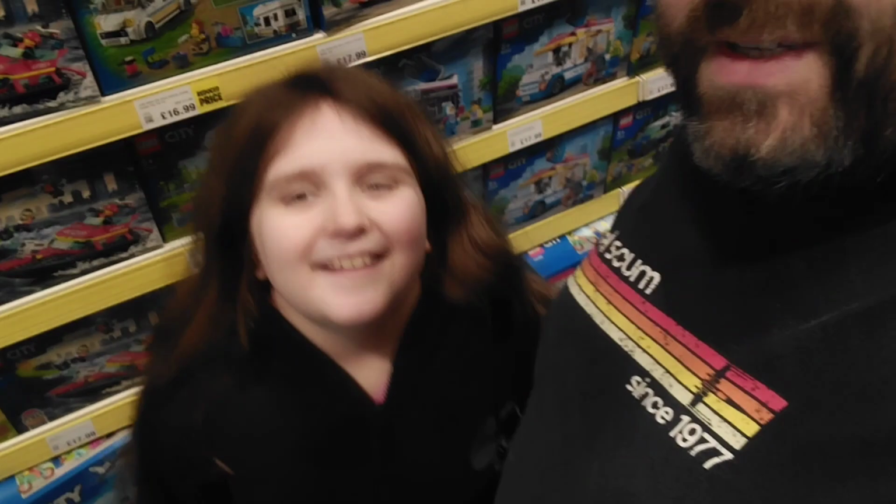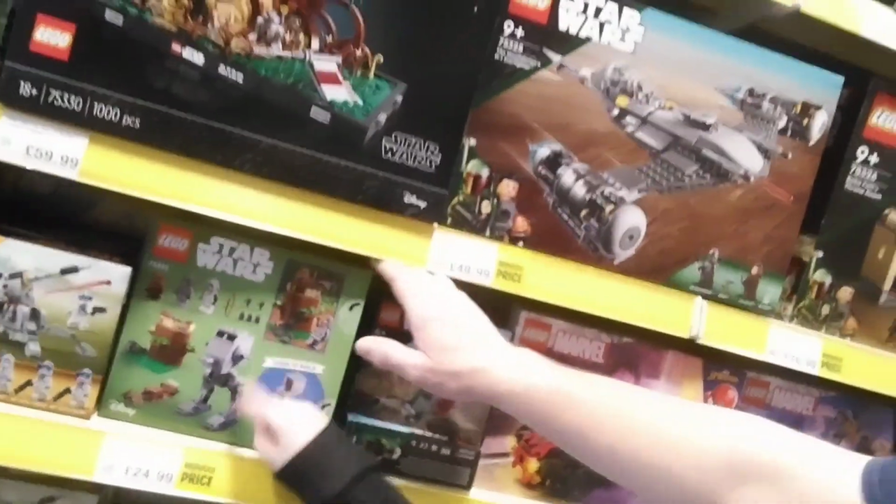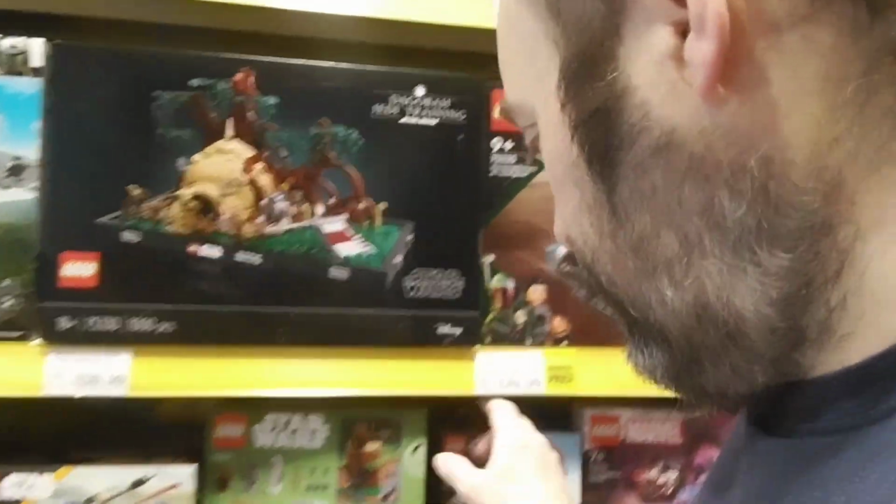Down the leg a while. Just checking out the aisle, see if there's any deals. I haven't found the big one yet. Harlan's on lookout for a big one. Now, the ATST bundle, the little one.